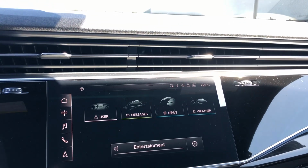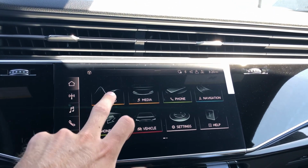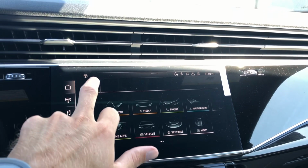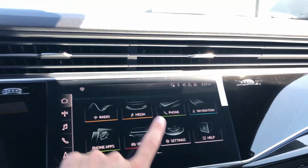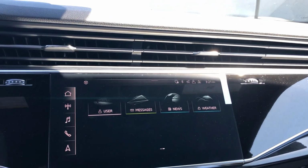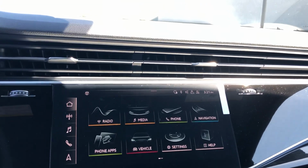Slide this around. You can hold and then adjust wherever you want the buttons to go. So let's say you use navigation. Quite often you can move that to the first page there, just for ease of use.